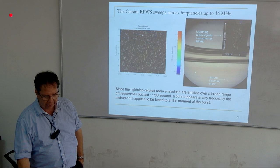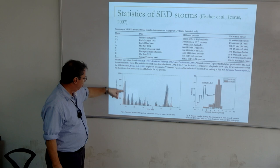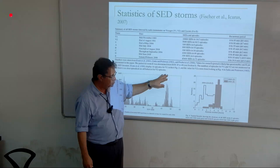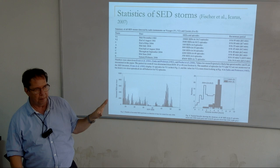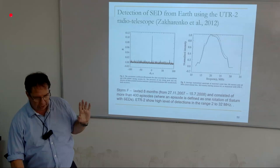And some of the storms were with an immense flash rate, huge flash rate. And then there's a quiet period. And then another storm erupts. So it's not continuous like on Earth, where you have lightning all the time. It's a seasonal thing on Saturn, that part of the time there are active storms, and part of the time there are not.